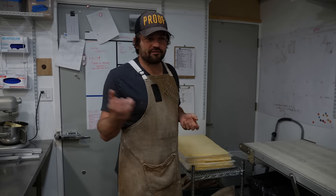The top, even though we do everything to protect its moisture content, these couche cloths are designed for that. They come from France, actually. We have not found a more local source of them. They trap the humidity of the dough so that the dough doesn't keep drying out.